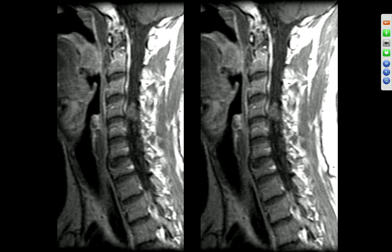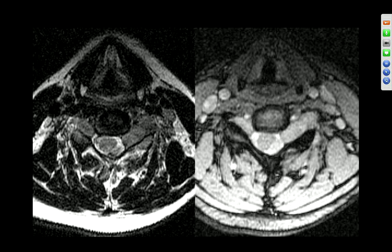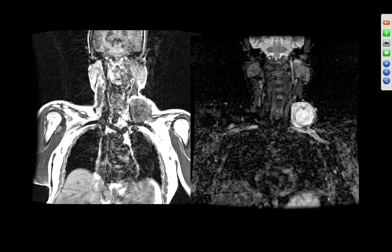Two sagittal images, again demonstrating a mass posterior to the mid-cervical vertebral bodies. It looks extramedullary, with a similar differential: schwannoma, neurofibroma, hemangioma, drop mets. It's going out to the neural foramina, and they're bilateral, so neurofibroma would be the more likely possibility. Yeah, it's involving the brachial plexus there.